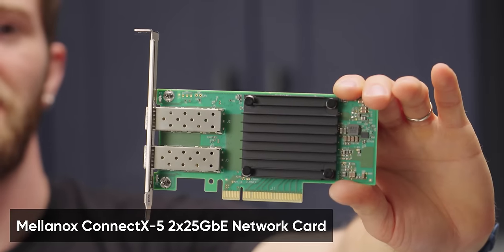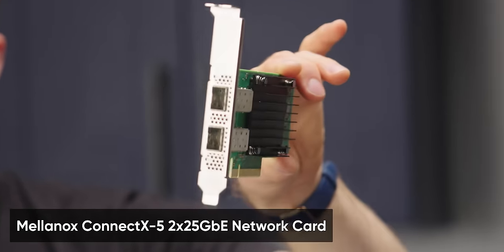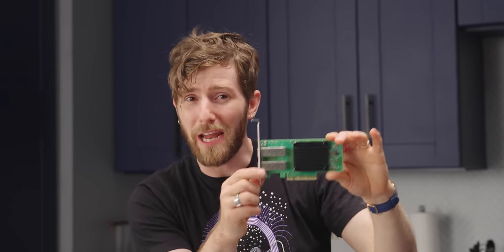This is a dual port 25 gigabit Mellanox ConnectX-5 card, which we should be able to link together for a whopping 50 gigabit combined throughput.